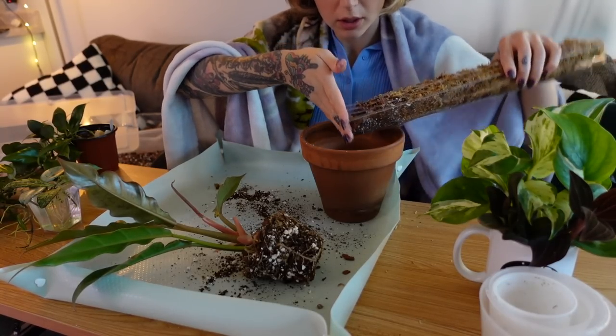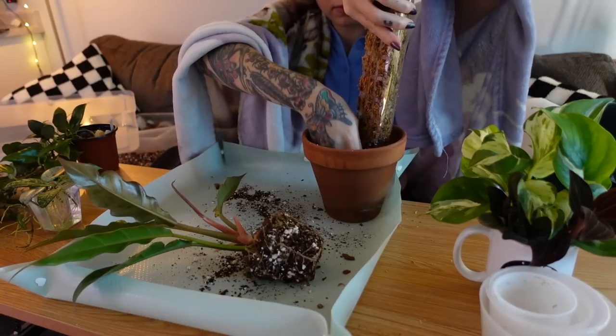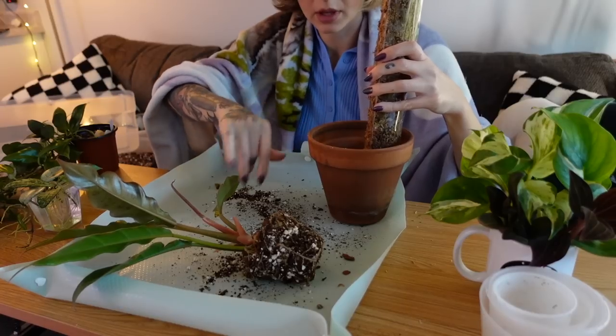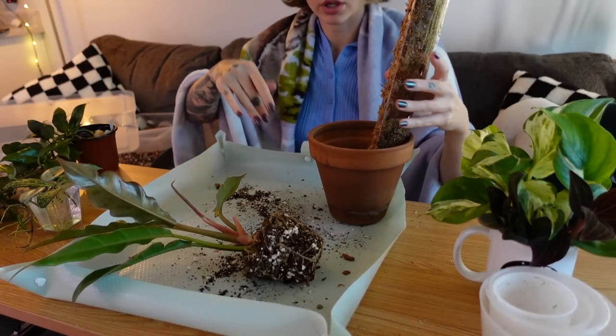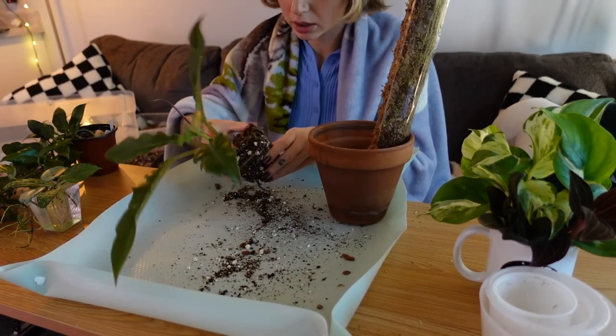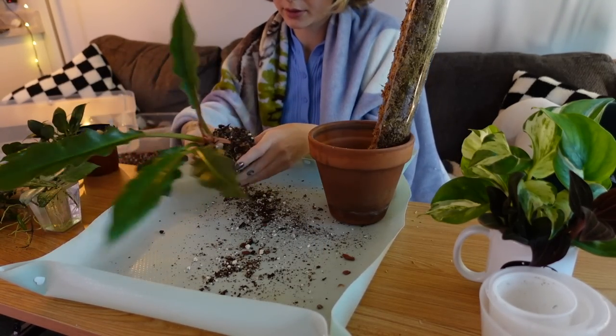Now, carefully put it in. There we go. Okay, that looks good. Now, I think I actually am going to loosen up the root ball just a little bit on here.